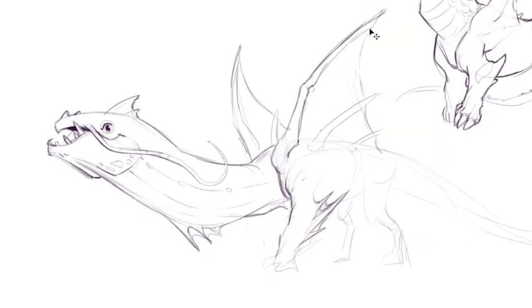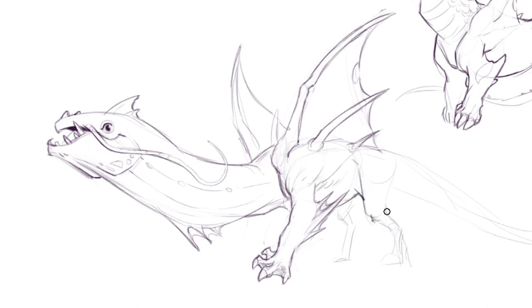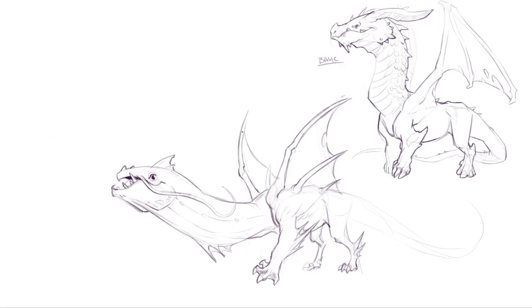I hope you can see where I'm taking these really simple constructions of body parts, and how without being a master of anatomy, I can still push really fun and interesting ideas by just pushing and pulling the proportions of the form. The greatest thing is, I don't even need to use reference for these, so I can bust out a few designs to see where my imagination can take me.